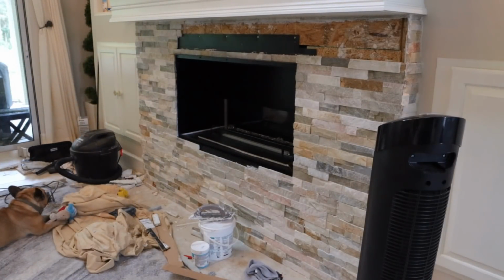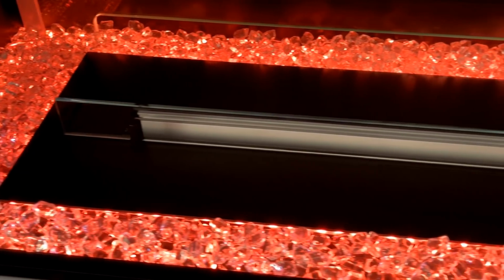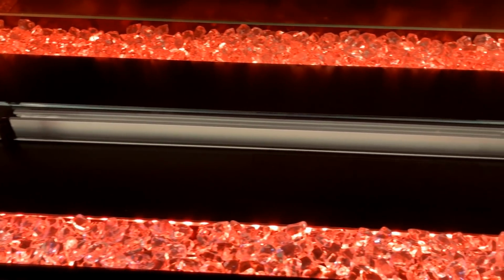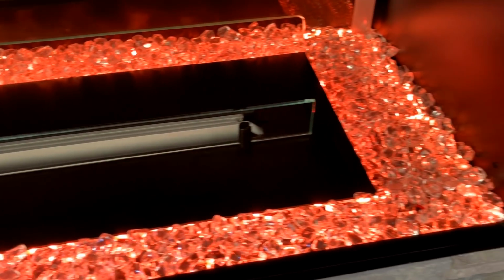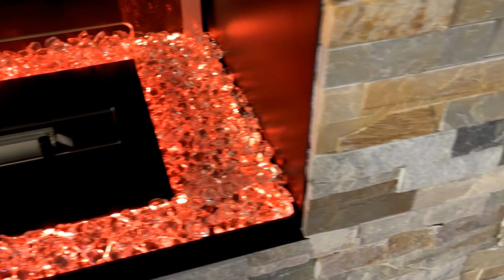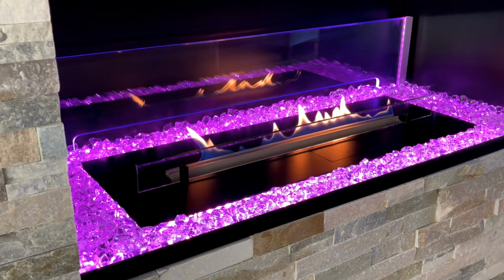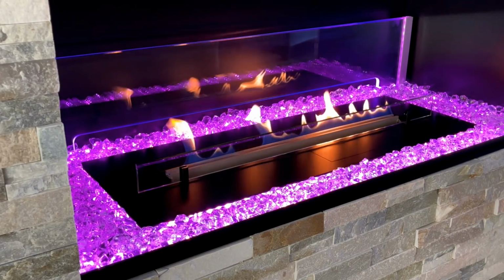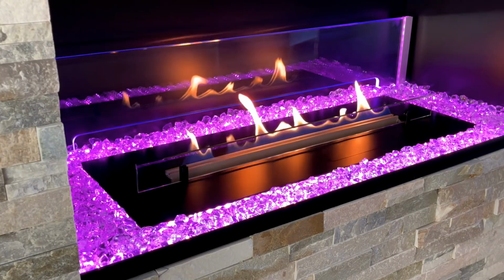And to finish things off, there are lots of different design feature packages. I went with the Ultimate Luxury package, which included the LED lit glass barrier, floor lighting, and the diamond glass to cover the floor. So whether or not I want a really cool light experience or a more traditional fire, I have lots of options to choose from.